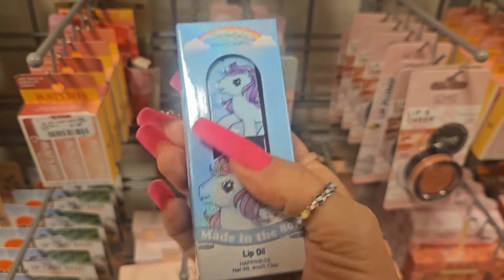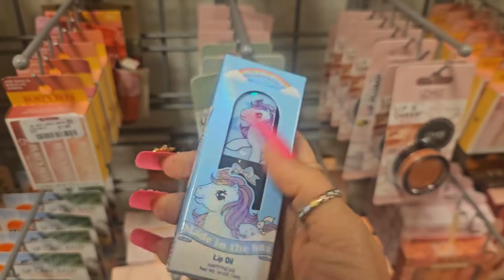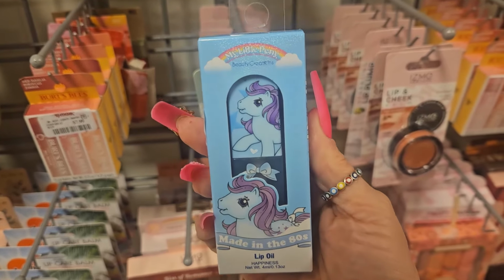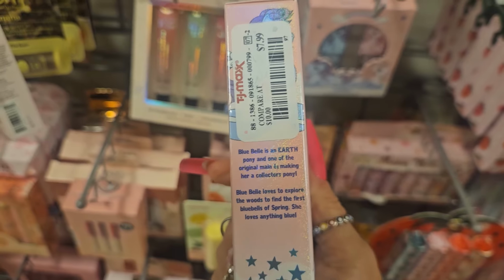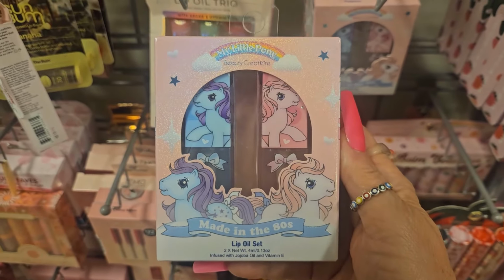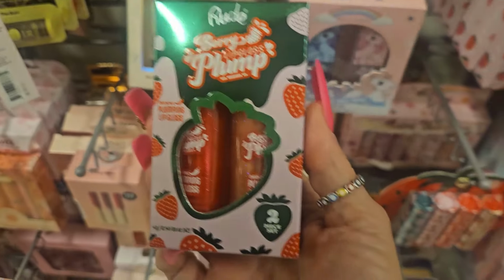Beauty Creations My Little Pony, this is in the scent Happiness. This is the blue one for $4.99. Aren't they adorable? I love a good lip oil. Beauty Creations, here they have the lip duo, the Love one, $7.99. The blue one is in Happiness, and the pink one is in Love. Those are the scents of each one.